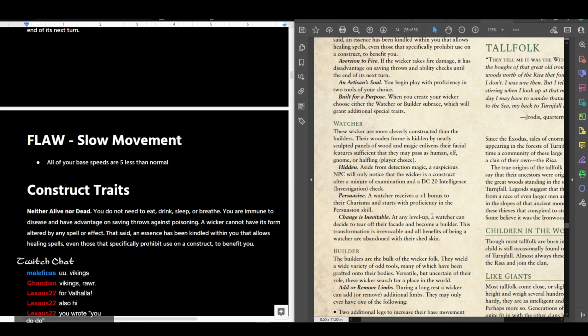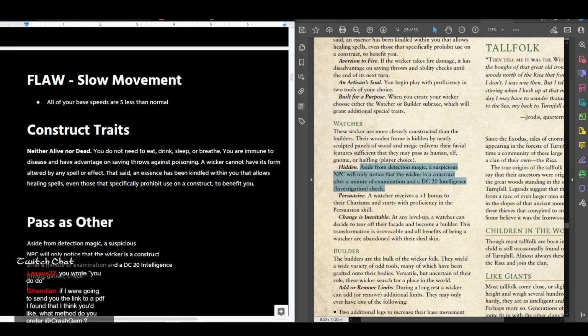That's kind of creepy. Aside from detection magic, a suspicious NPC will only notice that the wicker is a construct after a minute of examination and a DC 20 intelligence check. I dig that. So I don't know what to do with it, but I think what I would call it is "pass as other." And I feel like it would be a good one, not just for constructs, but for any creature that is extremely unnatural and wants to disguise itself among humans.